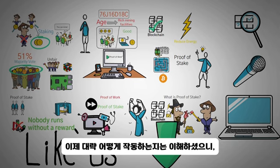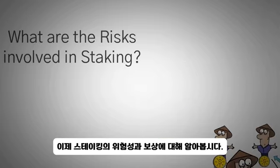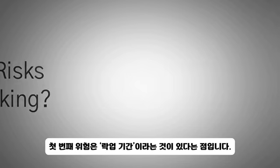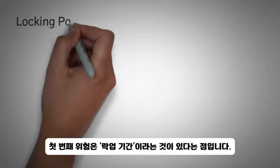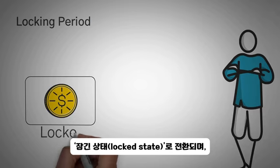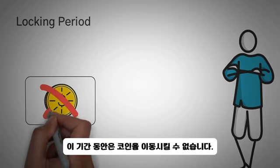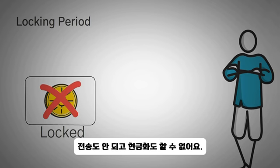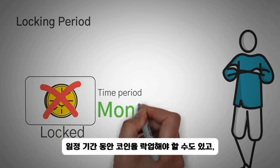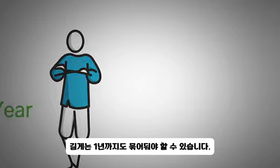But now that you kind of know how it works, let's go over the risks and rewards. So there's a few risks when it comes to staking your cryptocurrency. Risk number 1 is that there's something called the locking period. When you go to stake your coin, it'll be moved into what is called a locked state. And during this time, you will not be able to move your coins. You can't send them and you can't cash them out. Sometimes you have to lock them up for a certain amount of time, like maybe a month minimum, all the way up to a year. Sure, this is a risk.